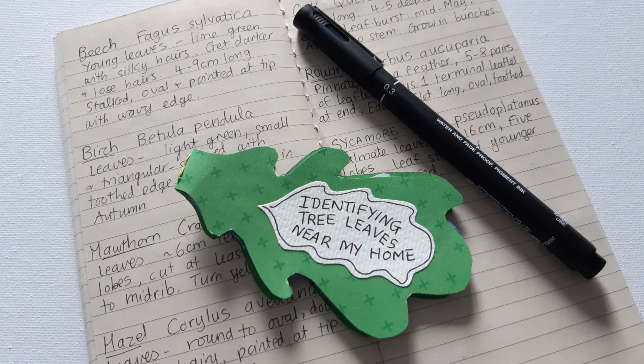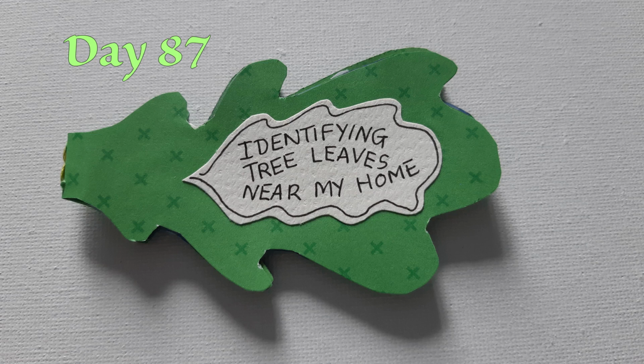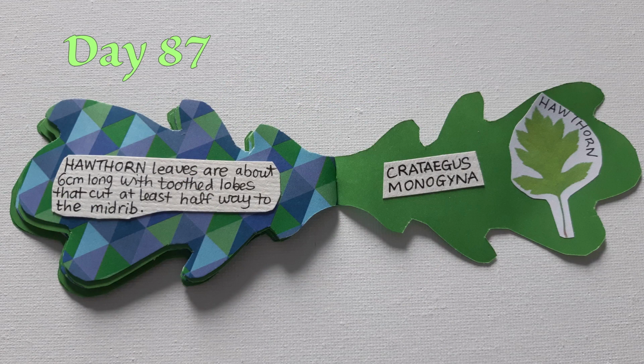Then for day 87, I realised that I hadn't actually done any little books about identifying leaves. So I thought I'd make this little leaf-shaped book about some of the trees I see most frequently near me when I go out for walks. And the thing I found most fascinating actually was the Latin names. Well, they were really good.